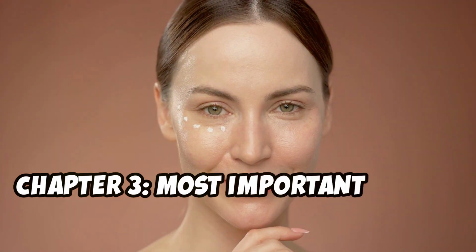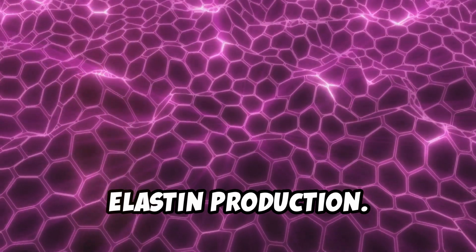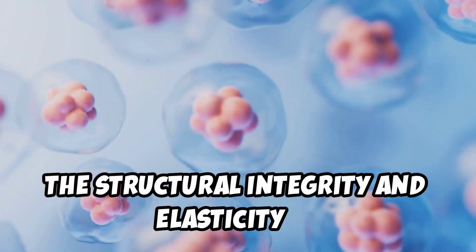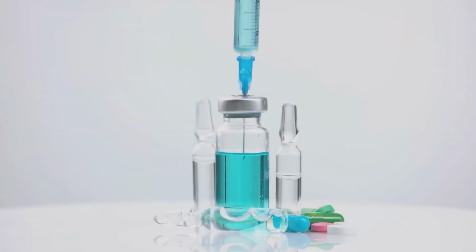Chapter 3. Most important role of retinol. The most crucial function of retinol is its ability to promote collagen and elastin production. These proteins are vital for maintaining the structural integrity and elasticity of your skin. By stimulating fibroblasts, retinol ensures that your skin remains firm and resilient.